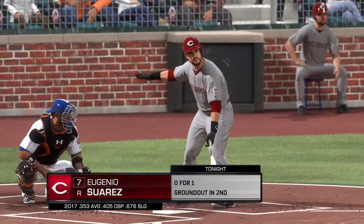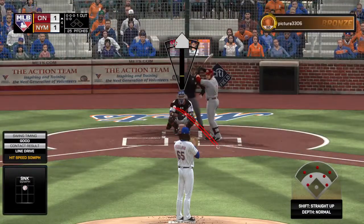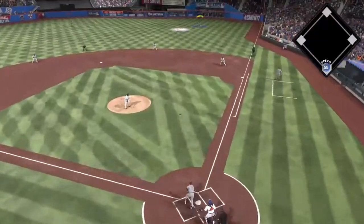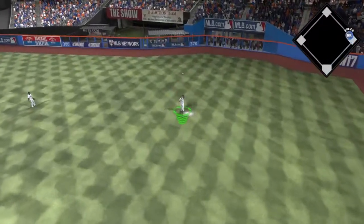Now at the plate, Eugenio Suarez. He's 0 for 1 thus far. First pitch on its way. Hit the other way out toward right field. Moving under it, Conforto. Two down.